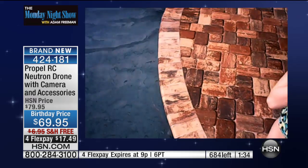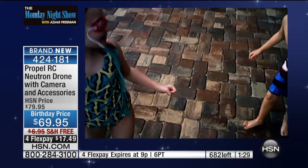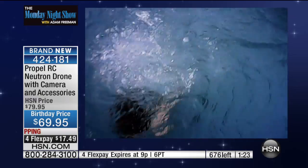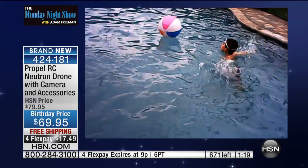Now, obviously, I would not take a toy over the pool that would drop it in water, but because this is such an easy toy to fly, an easy drone, I have so much confidence. I don't have to worry about it. So as they're jumping in, I'm getting these crazy angles. They're all waving to me, and it's all in high definition. I just did it with a simple touch of a button.